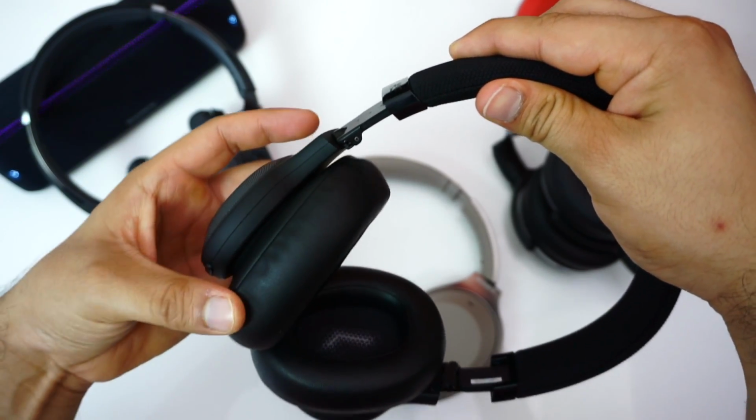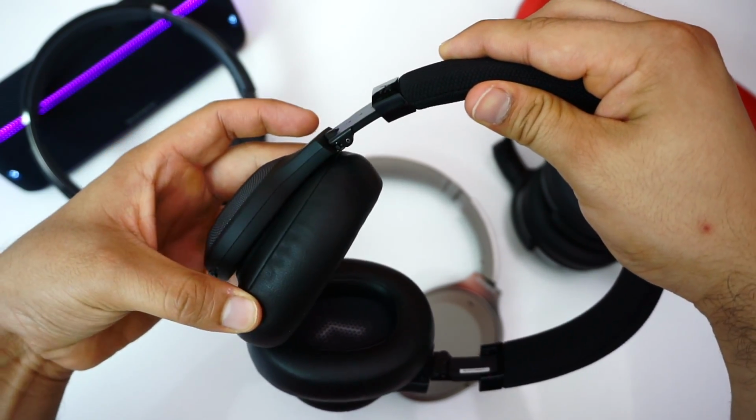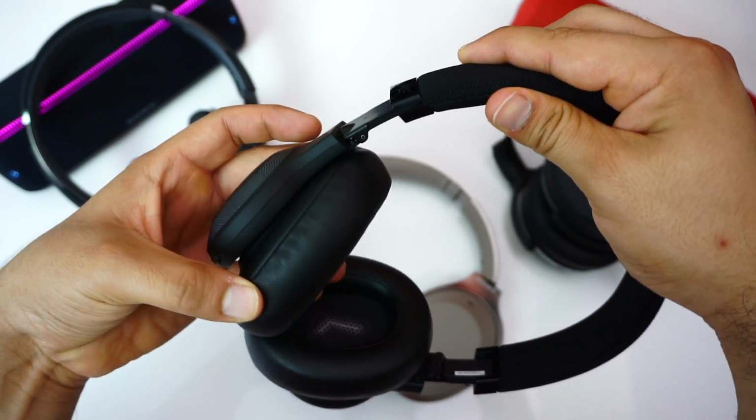They have way too much clamping force and they just never seem to rest comfortably on my head. Even though the ear cups on the JBL headphones swivel a good deal, they don't pivot enough, and as a result, they don't evenly press against your head when you put them on, and instead, they place a lot of pressure on the anterior portion of your ear. And this can get pretty annoying.